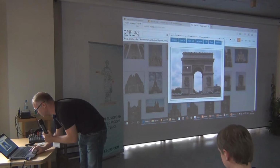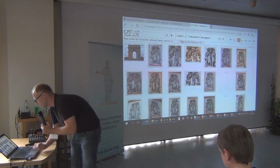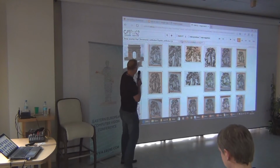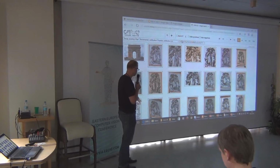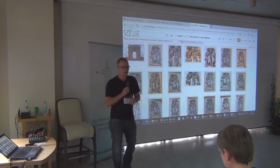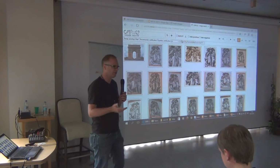Okay, so I do the same thing. I highlight the box, and now I query, but I say zoom in. Now I get all the details of what's in that box. So this is the actual sculpture. We get many different scales. So the user can explore different parts of the image this way. And this is the contribution that I'll talk about now.